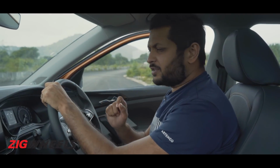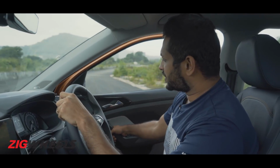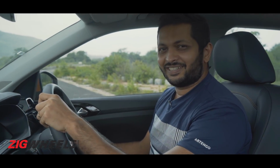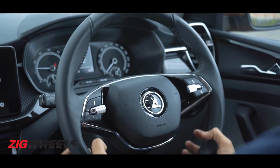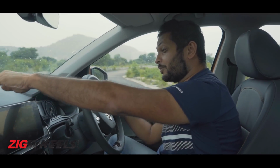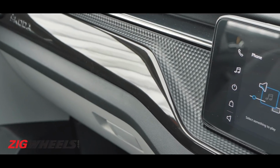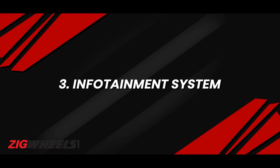Like with all Skodas, the build quality on the Kushaq is really good. Just listen to this door shut. Solid, isn't it? And then there are some bits which help this cabin feel even more premium. For example, this 2-spoke steering design looks really cool and is very well made. Even the dash top greening feels premium, and this hexagonal pattern adds flair to the overall cabin design.